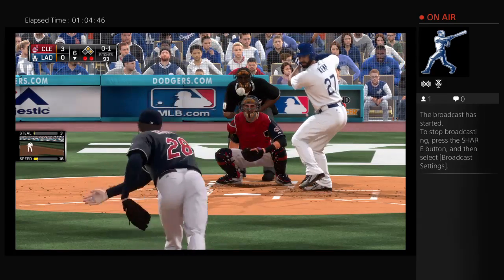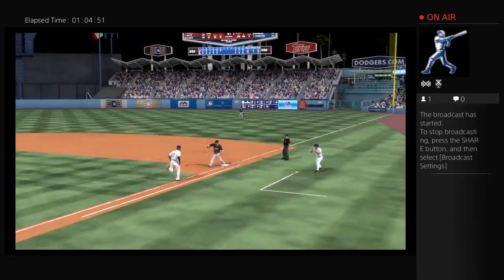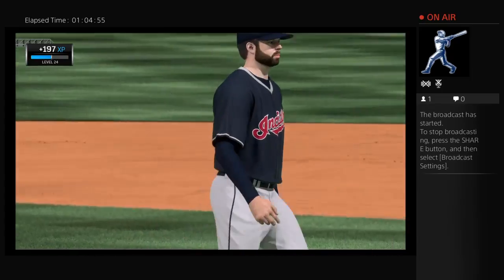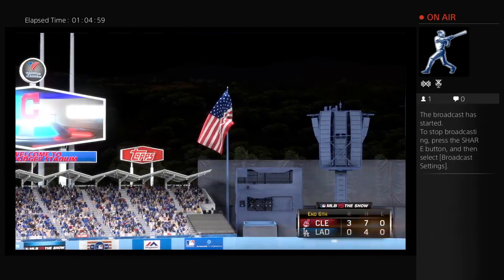Comes set, now the pitch. On the ground to third. On to first, and the Dodgers come up with nothing as that ends the inning. A golden opportunity to get on the board here goes for naught.